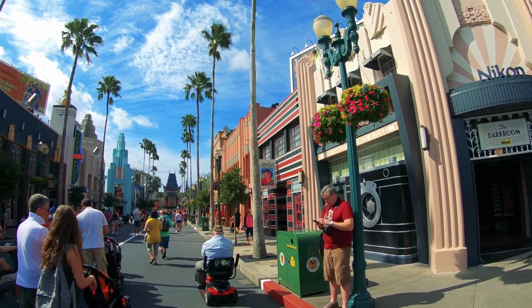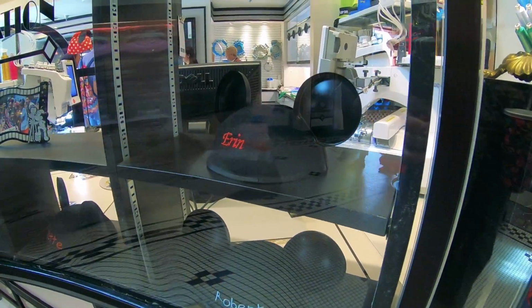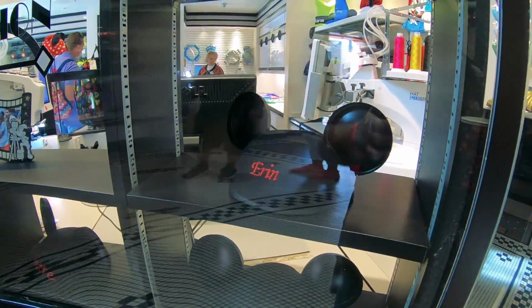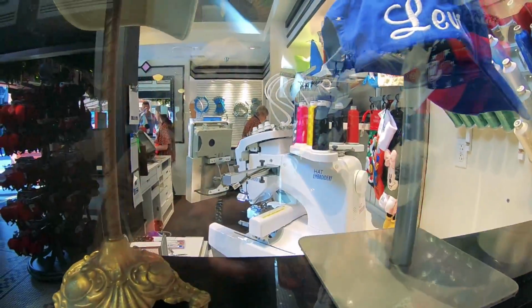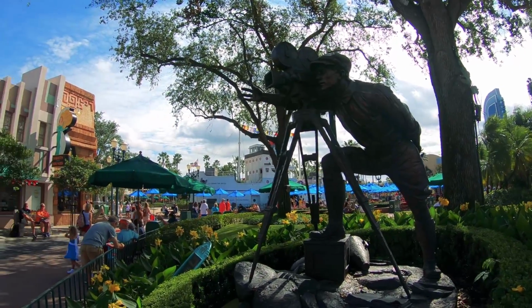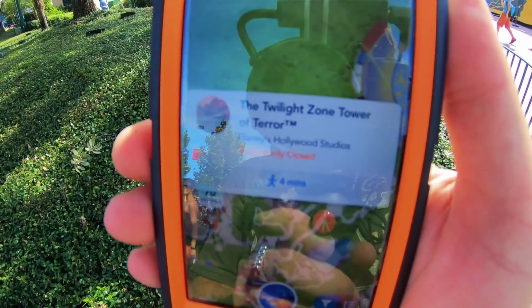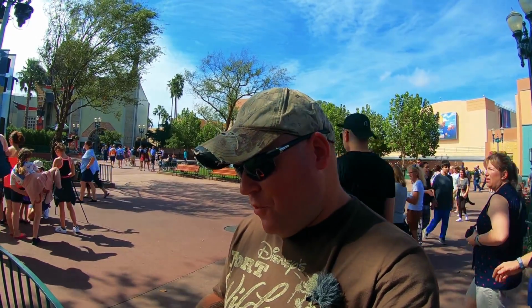Main Street Hollywood, Disney World. So remember the old school Mickey Mouse hats? Yep, you can still get them, and you can get them custom embroidered right here today with your name on it. Yep, it's all about the movies here. Oh my gosh, they just closed Twilight's Tower of Terror. There are only 4 attractions open here today.